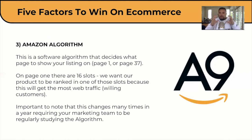So how the algorithm works is it looks at the leader on page 1, the first product. When you type in whatever you're searching for, say fish skin chips, and it pops up a listing, the first product that's listed there, the algorithm has pulled it up from all the many levels and put it onto page 1. And it sells 100 units a day, in a hypothetical scenario.